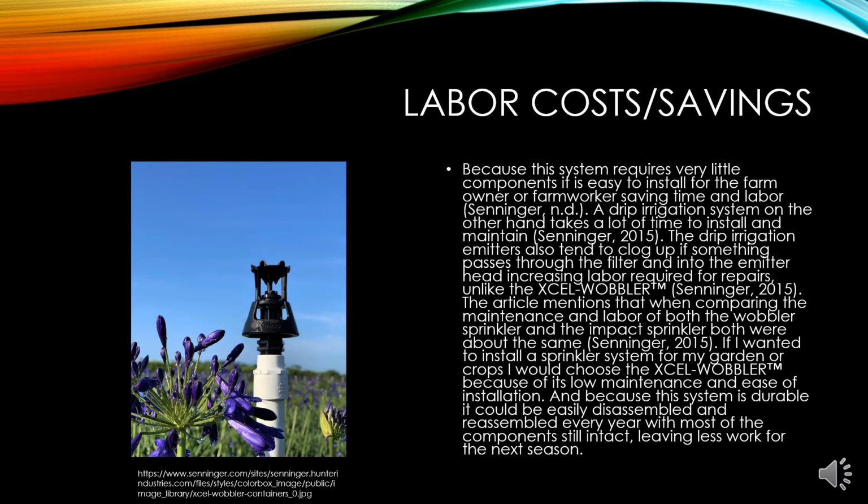Labor costs and savings. Because the system requires very little components, it is easy to install for the farm owner or farm worker, saving time and labor. A drip irrigation system, on the other hand, takes a lot of time to install and maintain. The drip irrigation emitters also tend to clog up if something passes through the filter and into the emitter head, increasing labor required for repairs, unlike the XL Wobbler.